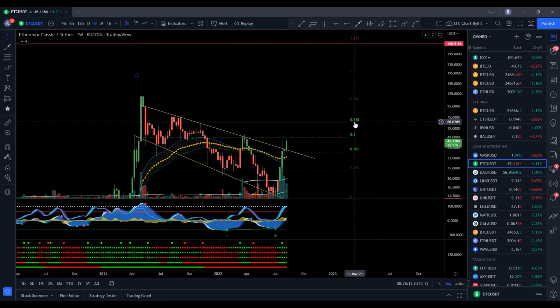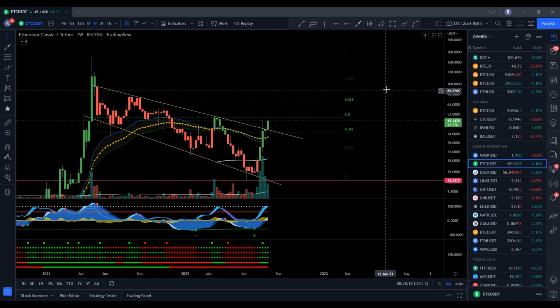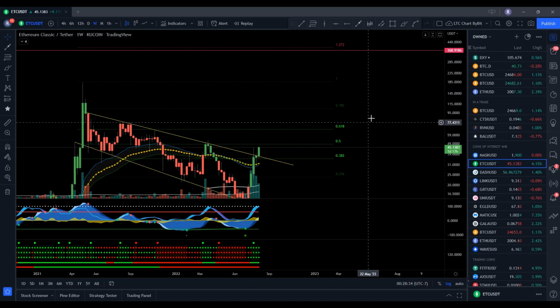Now, it's all theory. I have no idea if that's going to happen. It's kind of what I'm hoping for. I bought some Ethereum Classic, and I'd like to see some nice gains on that. So crossing my fingers for up here. Hoping for here. Realistically, in my opinion, we're definitely going to hit here and here, at least get to $100. That's my most realistic target, around $100.